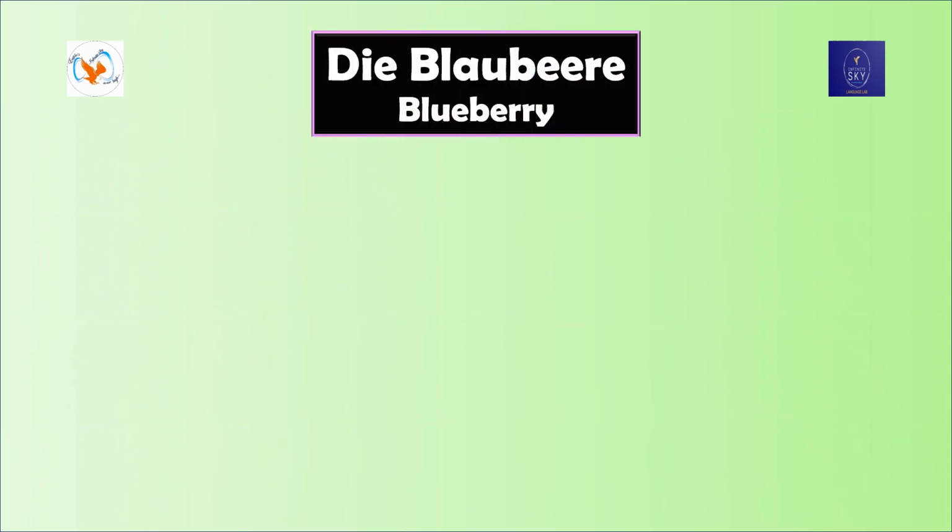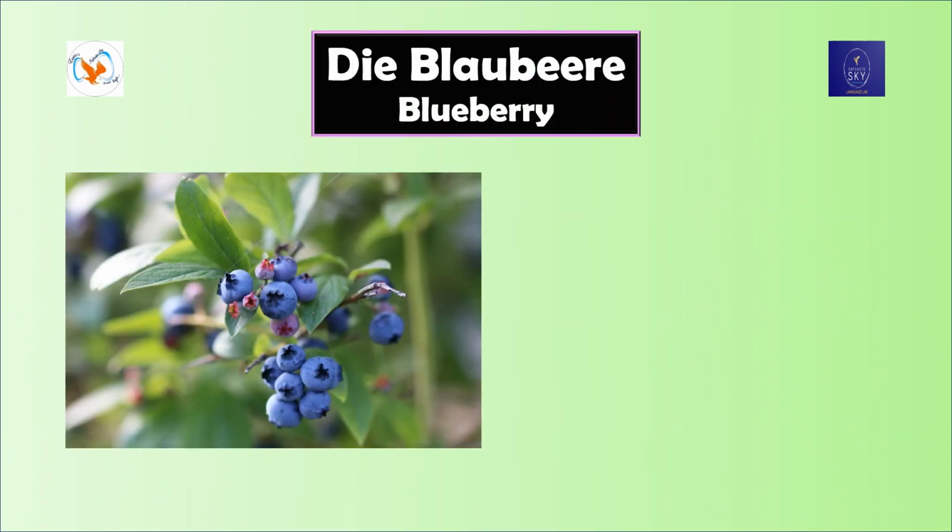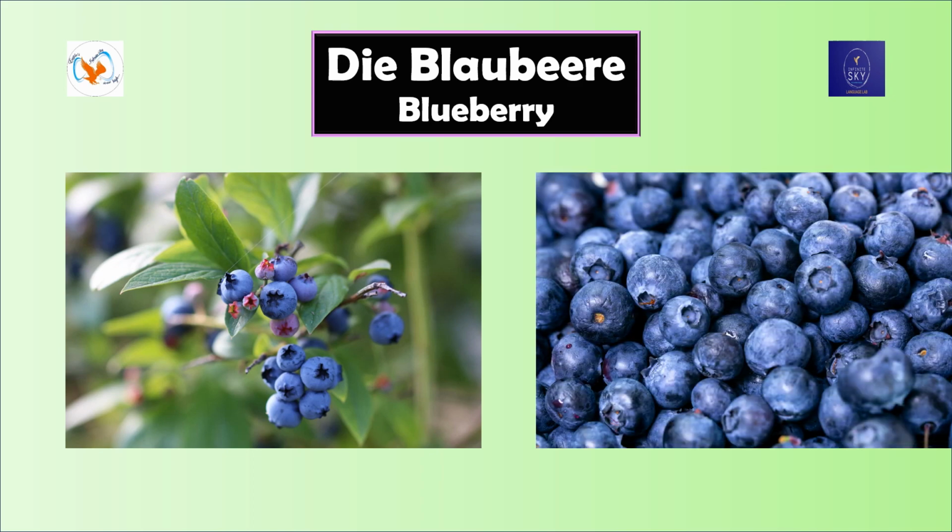Next up is blueberry, which means the Blaubeere in German. The Blaubeere. Blueberries are great for brain health and can help improve memory. Munch on these little blue wonders.